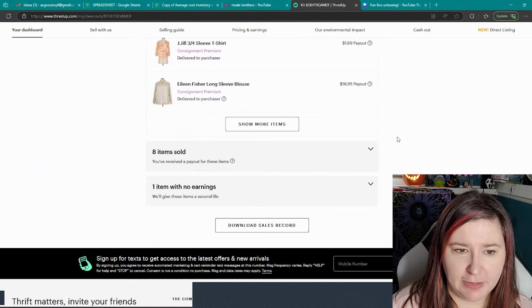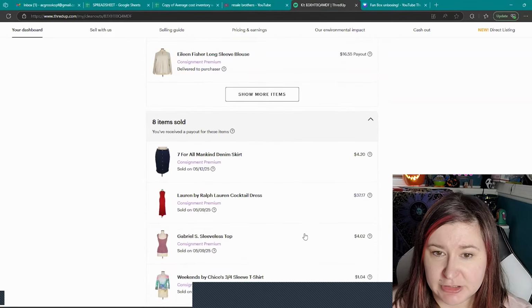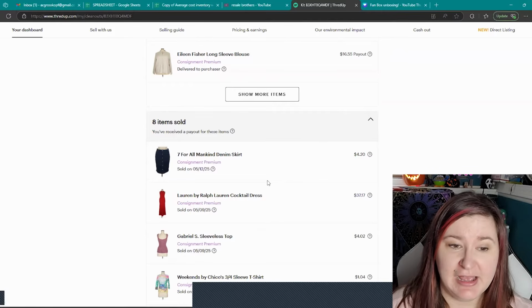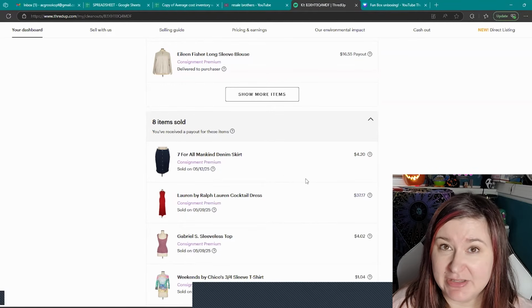Okay, so we do have a couple on here that I have been paid out for. 7 For All Mankind denim skirt. This was new with tags, $4.20. A Lauren by Ralph Lauren cocktail dress that I have had for years and no one bought. Someone bought this like immediately and I get $37.17.